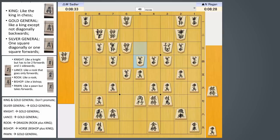Oh, you're attacking my pawn, aren't you? I better take this one. Funnily enough, one of my plans was to move my rook to here, but I was thinking he might actually drop the silver then on this square where it attacks the rook and also defends the pawn. But I'm going to give a little discovered check here.